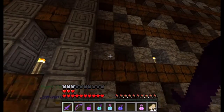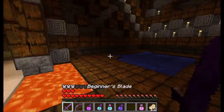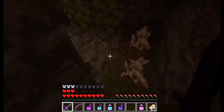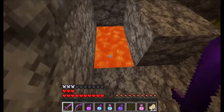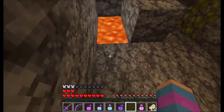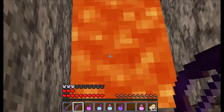That's a spawn point. Where do I go? Hello. I keep wanting to move with this bow, but I can't. I keep forgetting that. Okay, so the thing isn't completely fireproof. My armor isn't completely fireproof, unfortunately. Why is it? I come down here and it says press for health boost, but I just like die immediately. Do I go to the inn? Is that what I gotta do? I can't see past anything.